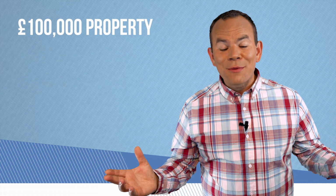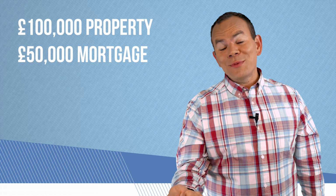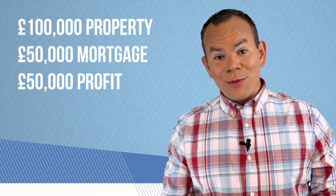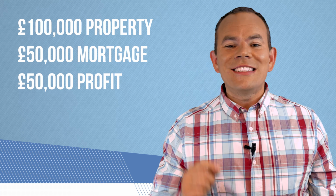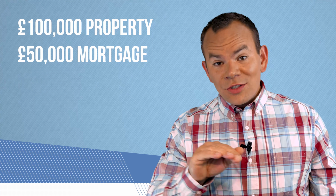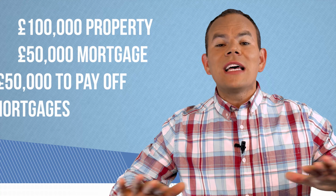So let's say you got a £100,000 property and you got a £50,000 mortgage, you would expect to be able to sell that property for 100, take the 50 yourself, the profit, and pay your mortgage off for 50,000. But one particular lender in the market has actually said, we're not doing that. In our small print, it says that we can take the additional 50, so take the whole 100, and use that to pay off other mortgages that you have with us. So you don't want your whole portfolio with that one lender. You want to be spread out amongst other lenders because they won't all be that draconian. That's really unusual. I've only heard about it with one lender. But who knows what the other lenders might do in the future?